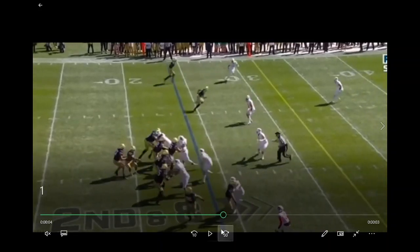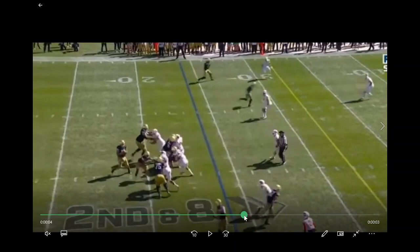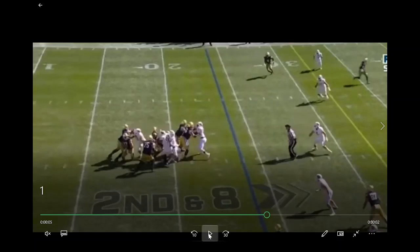If you look back up here at Tosh Baker, he's just here. He's too high. The Wisconsin defensive end just bench presses him. And at this point, he's standing basically straight up and down. He's on his heels. Jack Coan hasn't even completed his drop yet, and the defender slides off that block very easily.